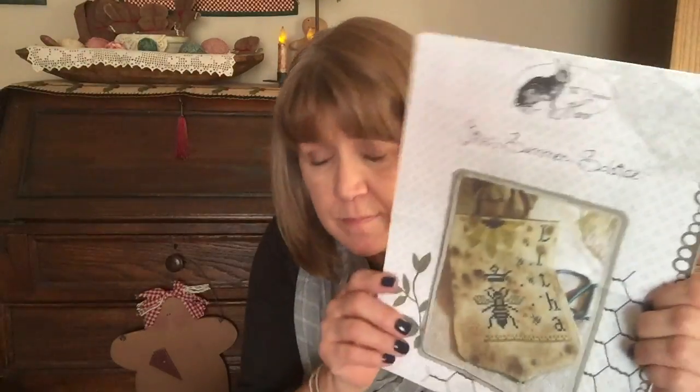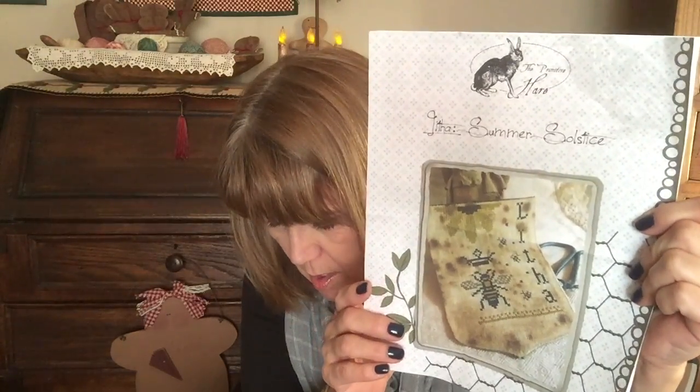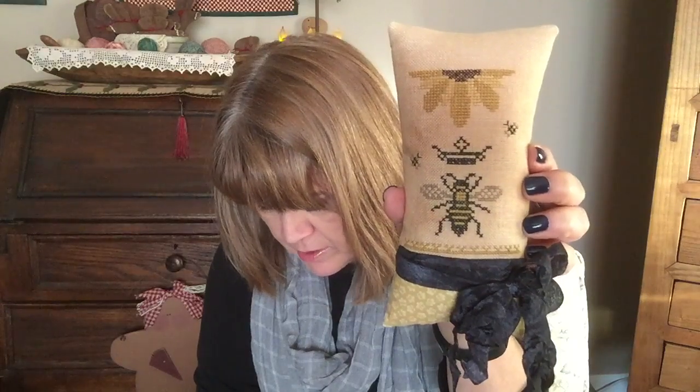My next start was the 19th of July. It was a free pattern from the Primitive Hare called Summer Solstice. Started on the 19th of July, finished on the 21st of July, and FFO'd on the 31st of July. 30 count R&R reproduction linen called Birch using DMC. And as you can see, I did not do the full pattern. I just did this portion of the pattern, leaving off the words.